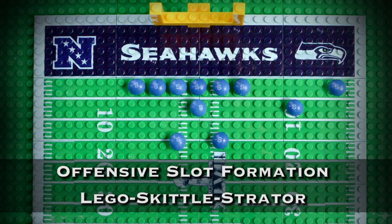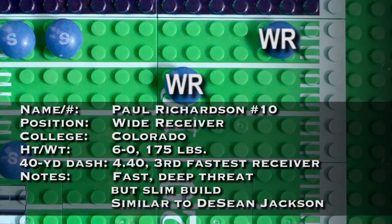Here's a typical offensive slot formation featuring 2 running backs, 2 wide receivers, and a tight end. In the Seahawks offense, Paul Richardson will be competing with the receivers. He's fast, a 4.4 in the 40, which is the 3rd fastest among receivers. He's a deep threat, something Seattle hasn't had in a long time. The only downside, at only 175 pounds, he's very slim. A little bit of a concern, but he's often compared to Deshaun Jackson, formerly of the Eagles and now with the Redskins.